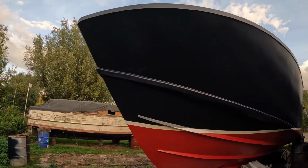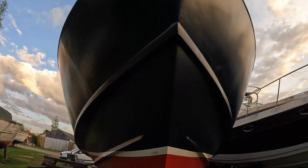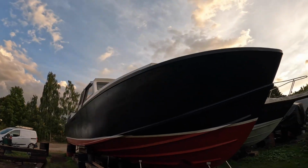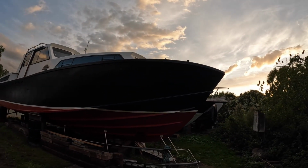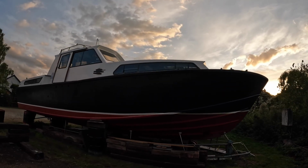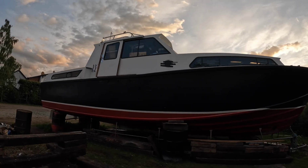But we're going to have a little look up the top because we're not stopping now. In the next few days we'll be looking at the top side. I'd like to get the mast on. She's looking handsome, isn't she? I mean, you've just got to look at the difference.